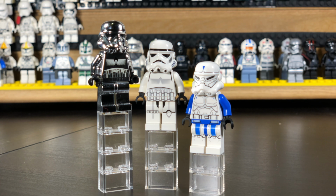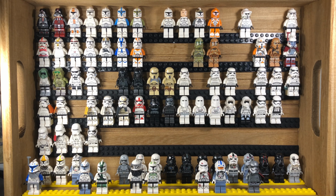So with all that said, I'd like to go ahead and zoom out a little bit and show you guys where these troopers are going to go as of right now. So here's the current trooper collection, and as you can see, everything is currently in its place and everything looks to be where it should be. The reason that there are spaces is because I was specifically saving space for specific troopers like these 3 that I got today, so I could add them in.